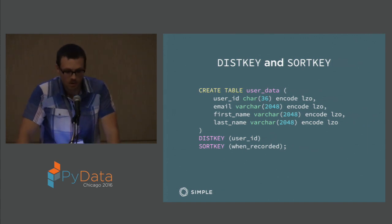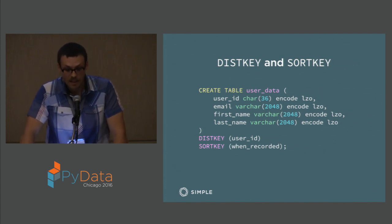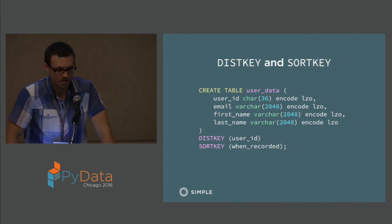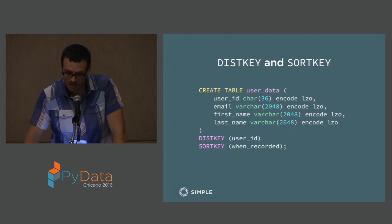This looks a lot like a normal Postgres create table statement. You'll notice that we have to specify an encoding, a compression encoding, at the end. And then in this case, we're going to distribute the data by user ID. You can assume it's a UUID. And we're going to sort the data by when recorded. It's often really useful to have your data sorted by timestamp.